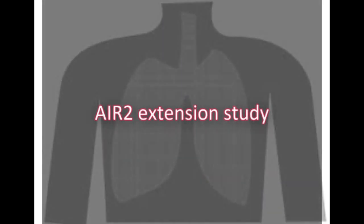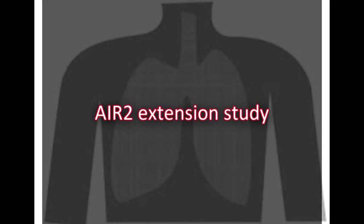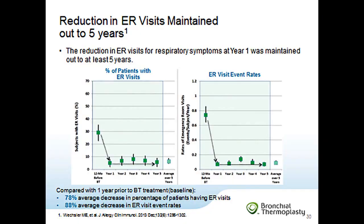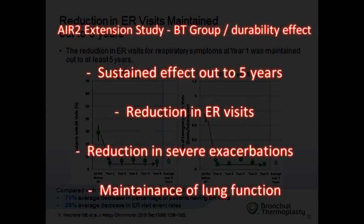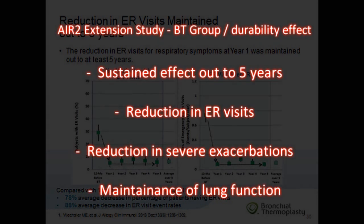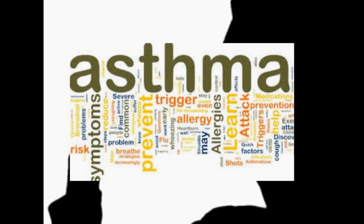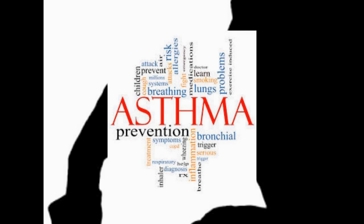The AIR-2 extension study looked at the durability effect of BT beyond 1 year. The results demonstrated that the beneficial effects of BT were sustained up to 5 years in terms of reducing the number of emergency room visits and reducing the number of severe exacerbations. At the same time, the lung function remained stable over 5 years. Immediately after the procedure, one would expect transient worsening of asthma symptoms, which usually resolve within 1 week with standard care.